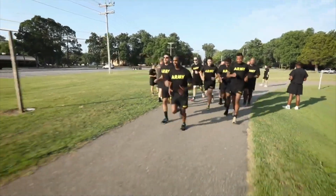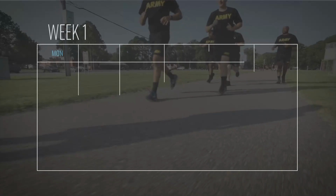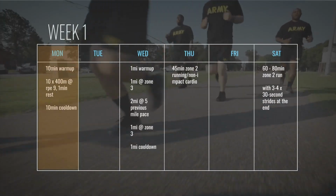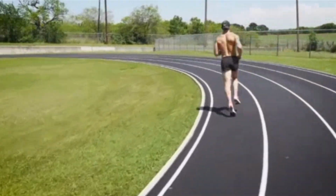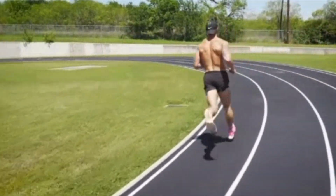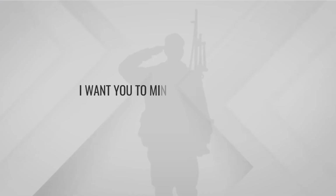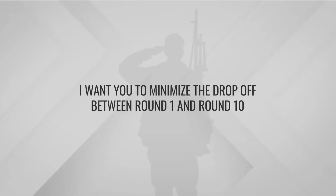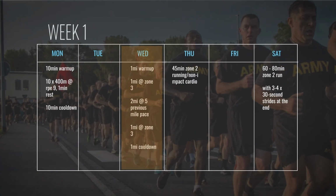Since this is a 5-week plan, we are wasting no time to jump right into the intense training. On Monday, you have 10 400-meter intervals at RPE 9. I want you to do these at about your 2-mile max effort pace. The goal is to keep these 400s as consistent as possible. Even though you have only 1 minute of rest, I want you to minimize the drop-off between round 1 and round 10. On Wednesday, we have a tempo run with 2 miles at your previous best 5-mile pace.